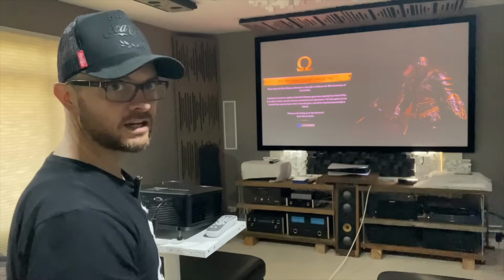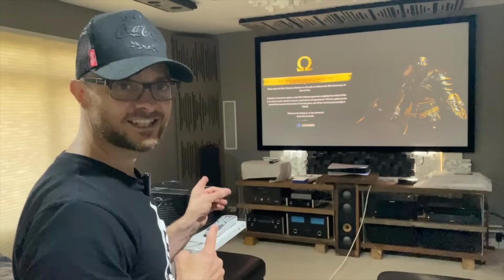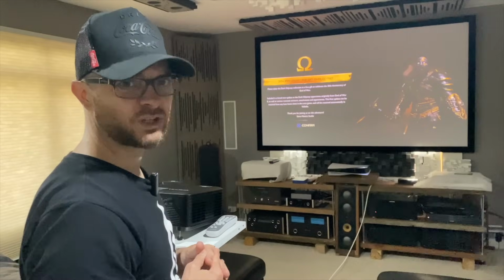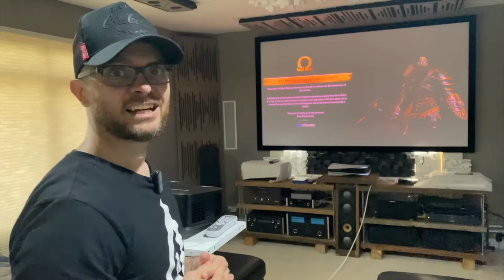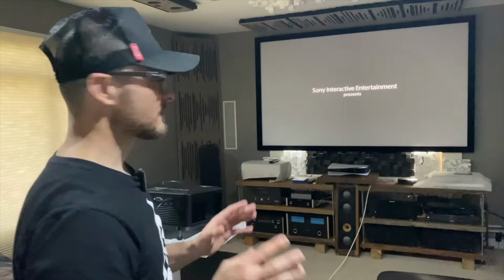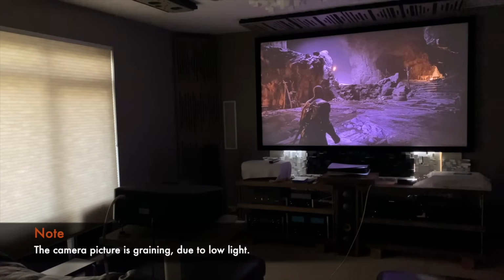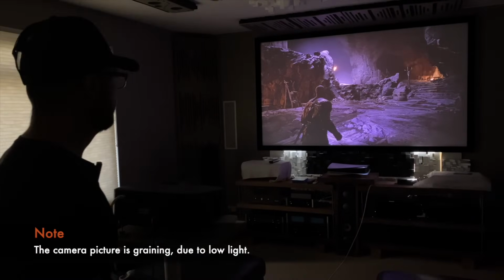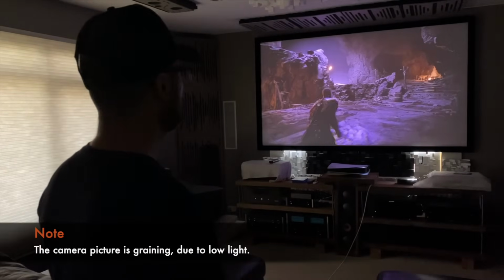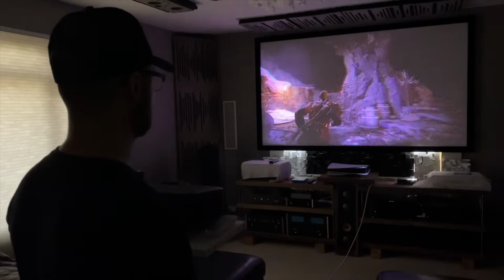I got sucked into this game. I haven't gamed for a little while, but when I started playing this on this screen, it was pretty awesome, and I now want to finish the game. And playing it on a big screen like this, I tell you what, it was so cinematic. It was awesome. Now if I turn this light off, yeah, it's a bit better. I still got some ambient light coming through, as you can see from the curtain there. But I tell you what, playing on this big screen, it was absolutely awesome.